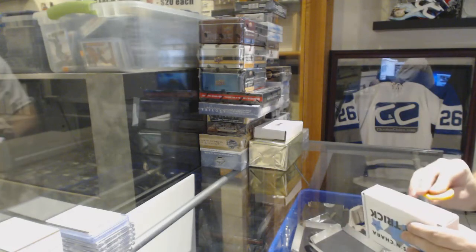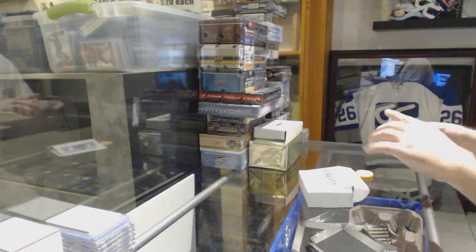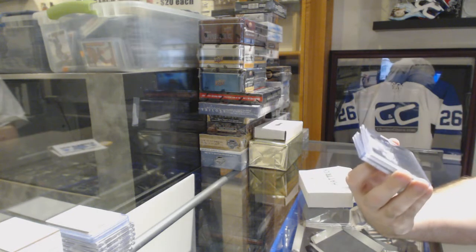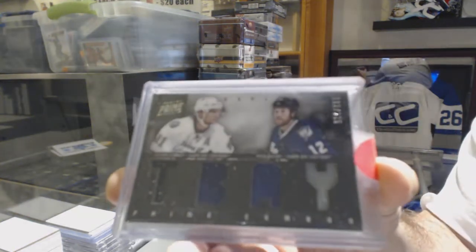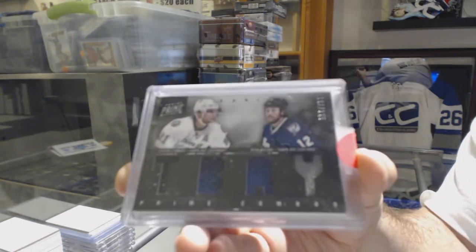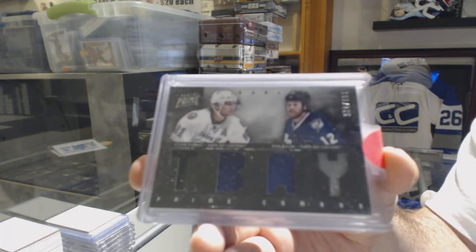Here we go, starting off CNC break number 10,508. We've got the monster. First up for the Tampa Bay Lightning, dual jersey to 225, Stamkos and Malone.